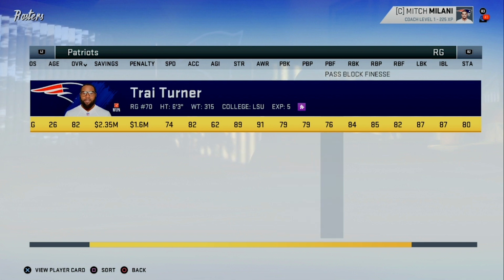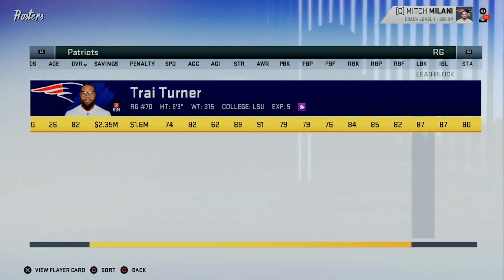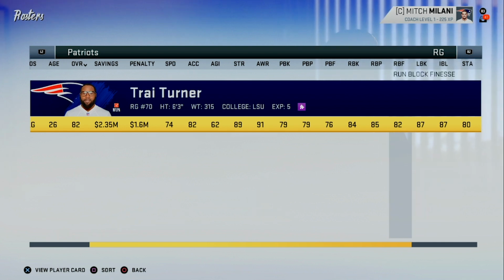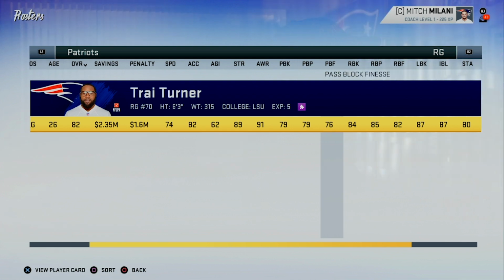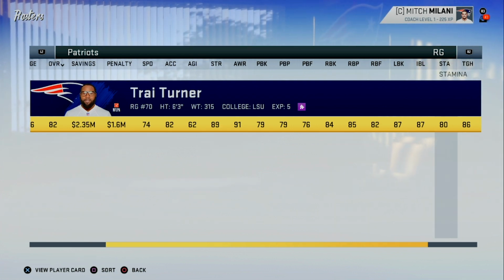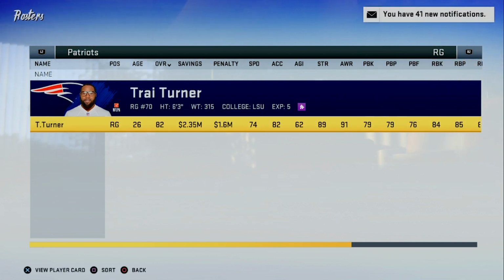He's still only 26, and there's not a lot of guards in this game that have a high overall that are only 26 years old. So Trey Turner is one of them. 87 lead block, 87 impact block, and all his run blocks are a little higher than his pass blocking stats, which makes a lot of sense if you've watched him in real life. But overall, Trey Turner is a good player. And also, look at his picture. I mean, the guy is a stud.